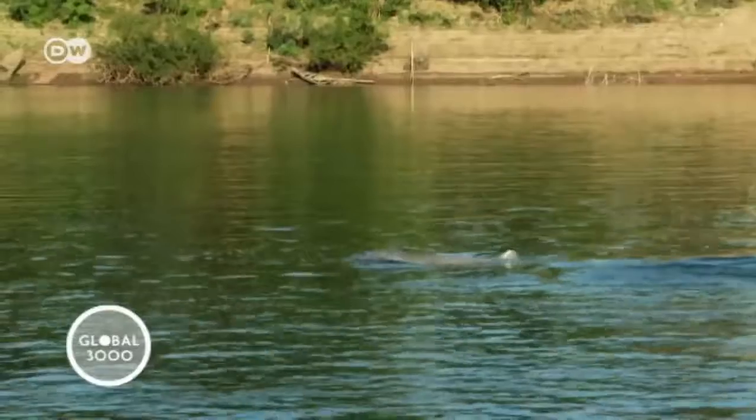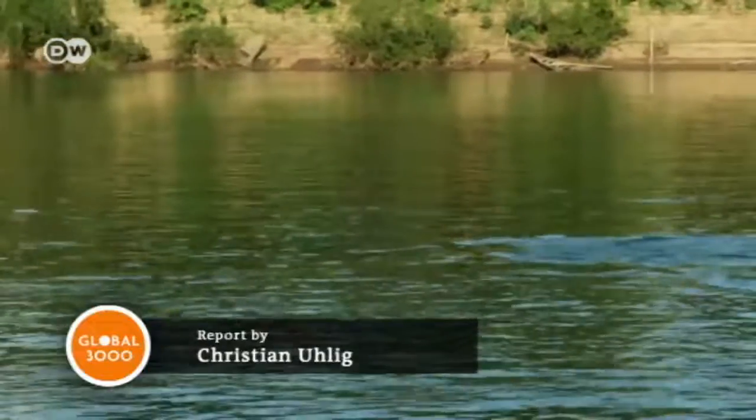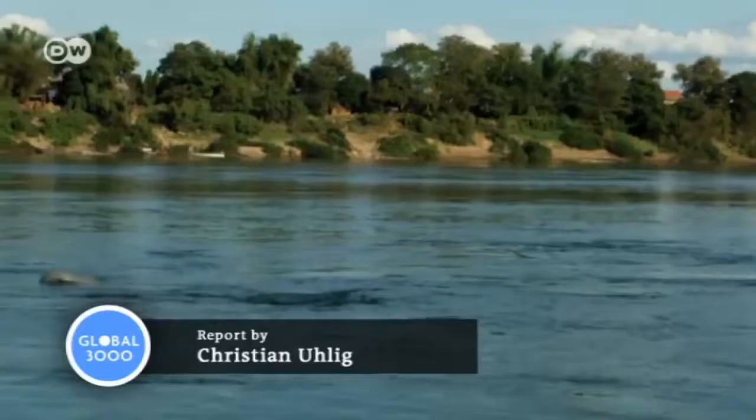The Mekong would be poorer without its dolphins, and their welfare mirrors the survival of the entire ecosystem.